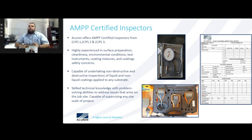Some of those safety concerns would be lead abatement, stuff like that. Some of these inspectors come with a background of lead projects, so they can help you out with any scope that you have dealing with lead. They are capable of undertaking non-destructive and destructive inspections, so pull test methods, X-cut, holiday detection. These guys are specialists on stuff like that. They do destructive inspections of liquid and non-liquid coatings as well on any kinds of substrates.